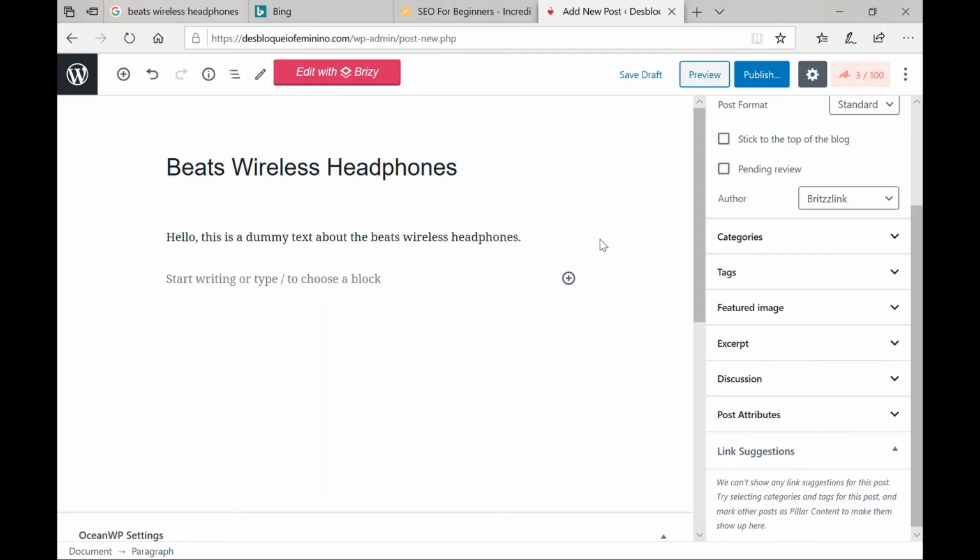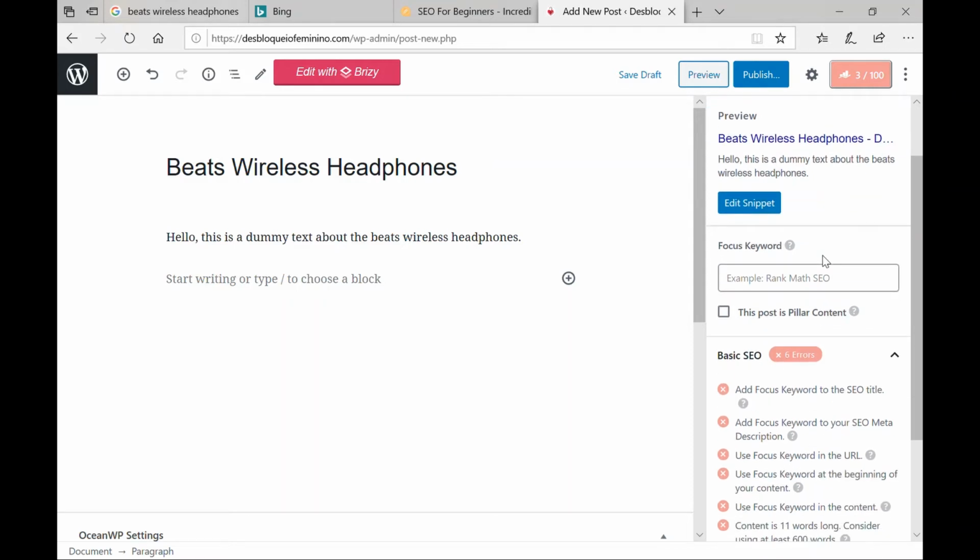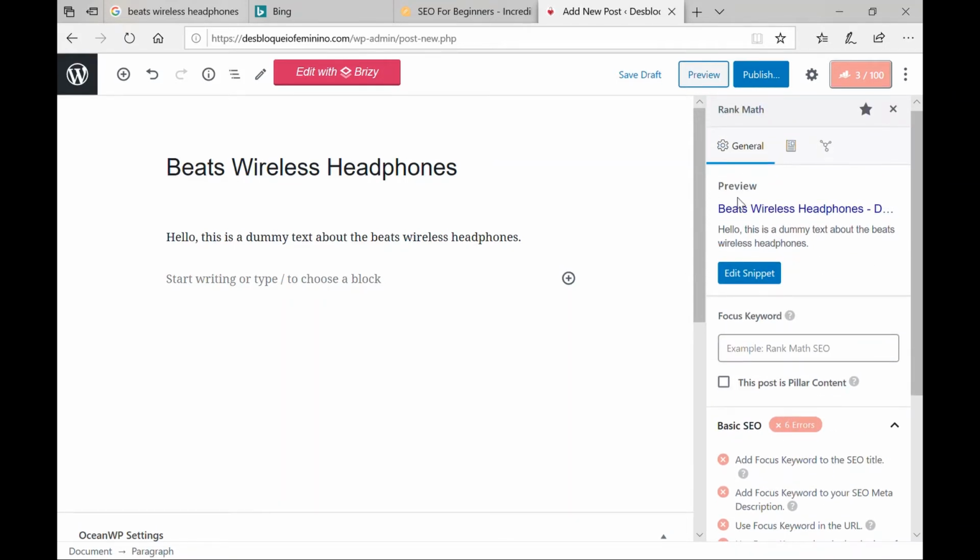But after you installed Rank Math, you see right here on the right side, there is a part for Rank Math. So this is where the magic happens. All right. So after you create your post, you can optimize it here to make it more appealing for the search engines, and you get better ranked. Okay. So here you have a preview of how it looks on the search engine.